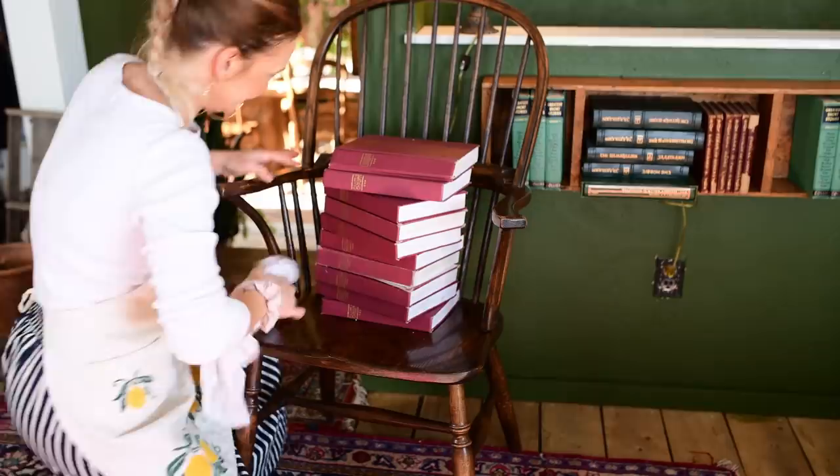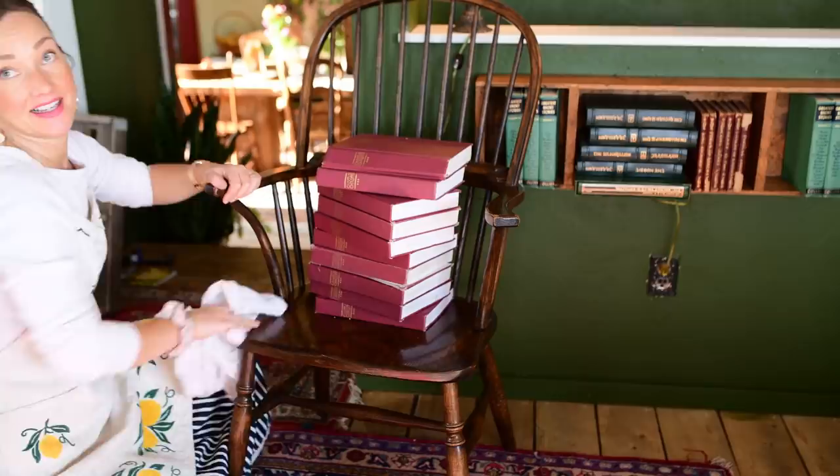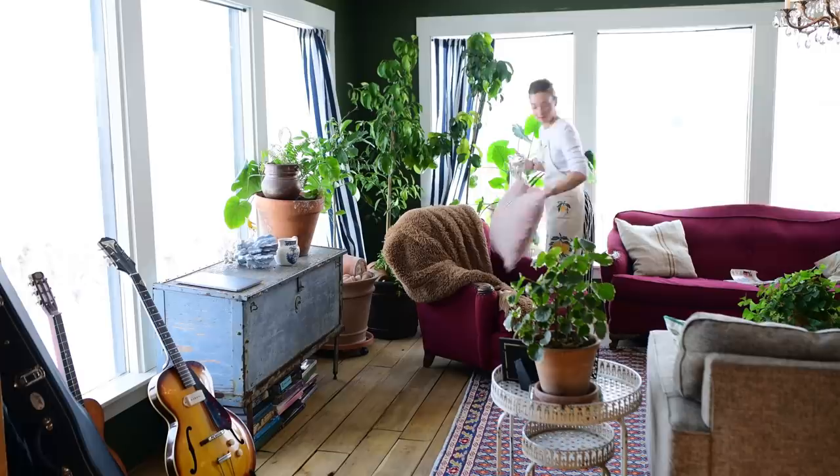We just need to sort through, make sure that the books that we have are ones that we want to keep and reorganize it. But that's not today. That's going to be a big project.